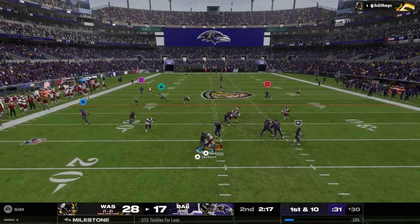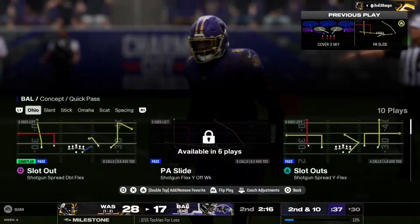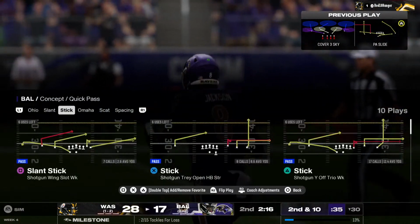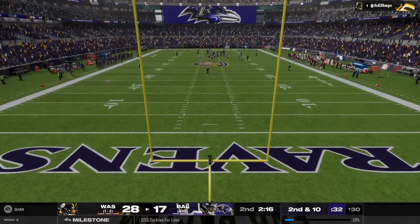Off the play fake, Jackson. He'll be hit as he throws, and that one will wind up incomplete. Could not step into the throw that time. It'll bring up 2nd down.